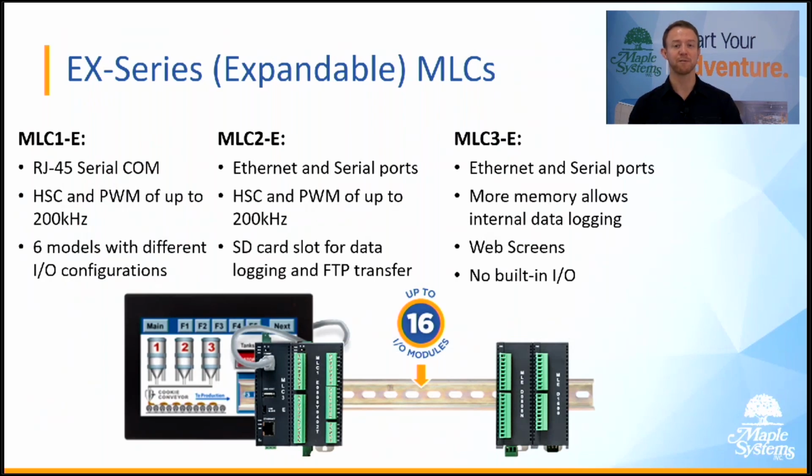So you can set up a simple screen that could include some numeric inputs or displays, maybe some status bits or alarms, and you can have that accessible through a web browser from your network. These don't have any built-in I/O, so you would have to add a module to these in the MLC 3E category.